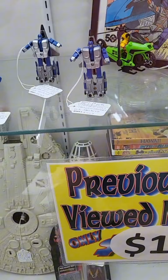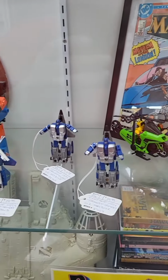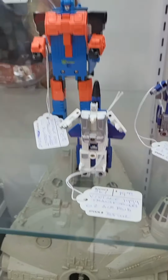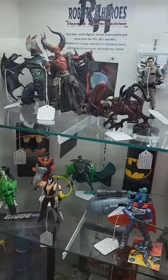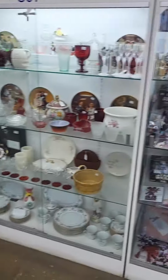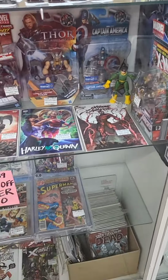Vintage Transformers G2 Skydive. Cool. Found some Transformers. Spider-Man. Very nice. Look at these things. That's what I'm talking about. Thundercats. Legend. Oh. And then look at over here. We'll spin around. Look at it. There's just so much. I think I've covered about a third of this place.